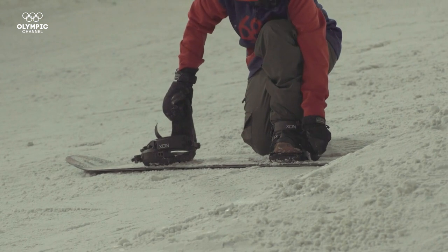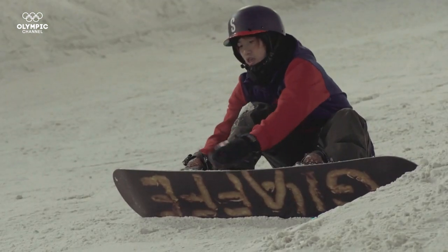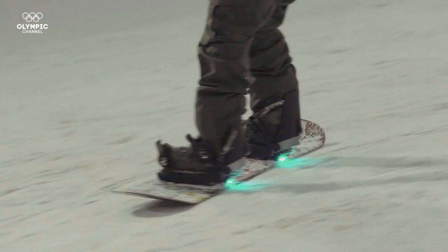The balance of the board user is reflected by lights below the board that allow a coach to visualize how a snowboarder moves on the slope.